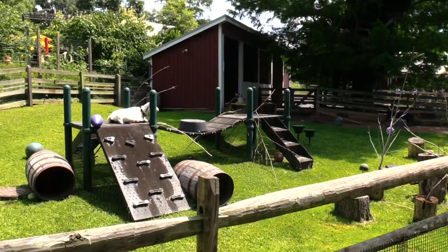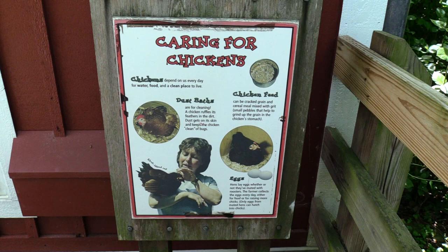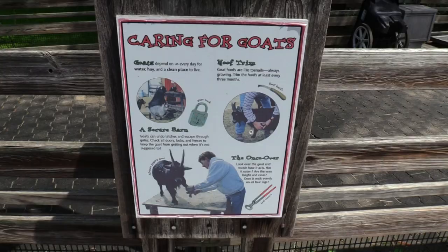Got some of the goats in the yard here. Actually one goat. Oh, there's another one. There we go. I was right, goats. You definitely gonna have chickens on the farm. Get nice fresh eggs. And dare I say fried chicken. Don't wanna do that. And caring for goats.